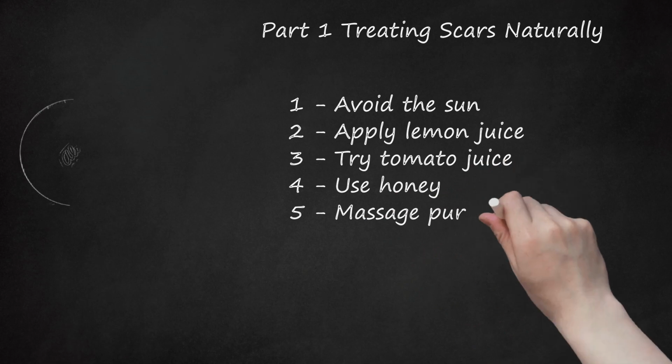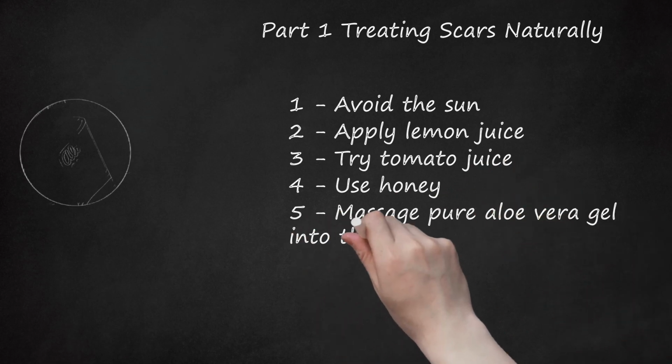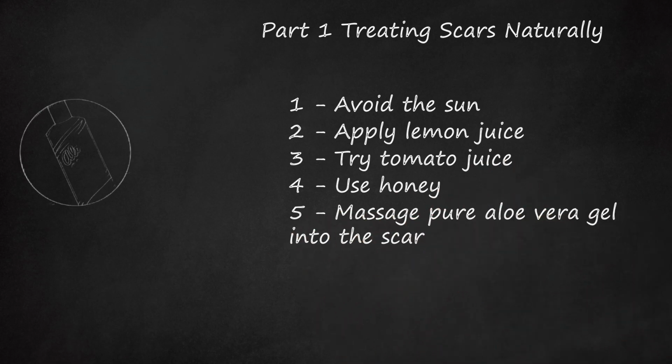5. Massage pure aloe vera gel into the scar. This plant gel can be massaged into scars to soften the tissue. Aloe vera has been studied primarily for its effects on burn scars, but appears to improve the general characteristics of scars and reduce the appearance of at least burn scars.